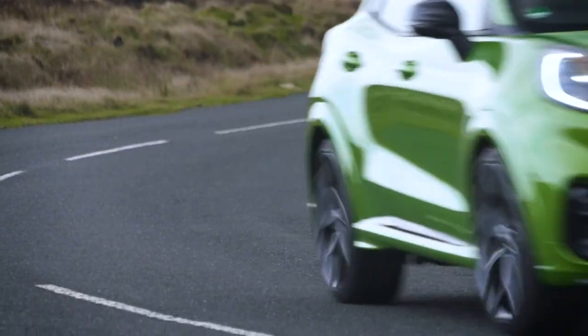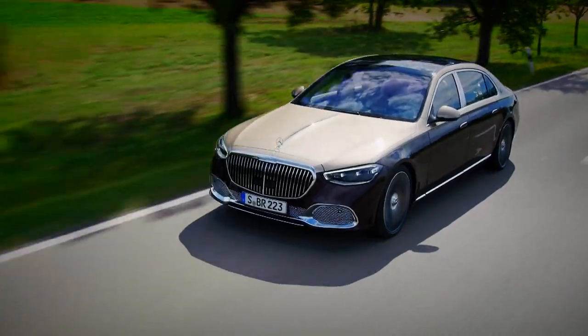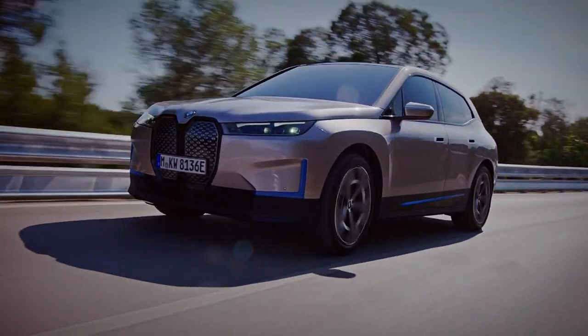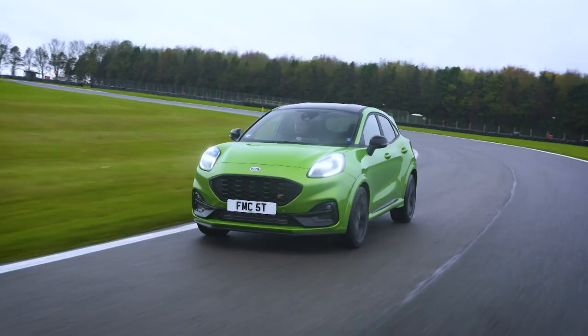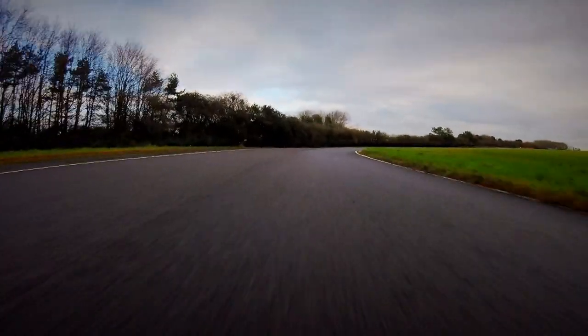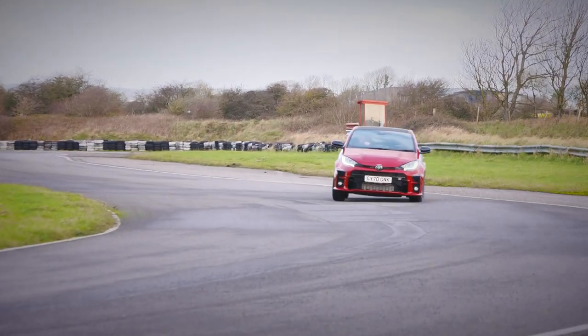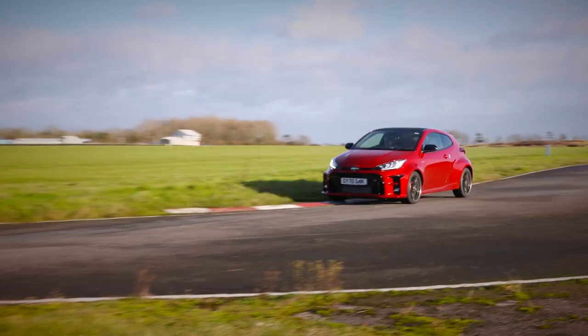Well, this week we're taking a look at everything from crossovers to limos. We have a new EV from BMW, the iX, and the exciting new Ford Puma ST. And one of the most hotly anticipated performance cars in years, the Toyota GR Yaris.